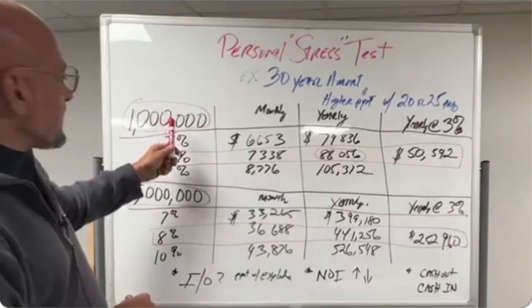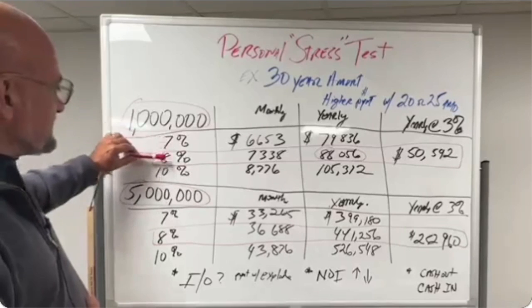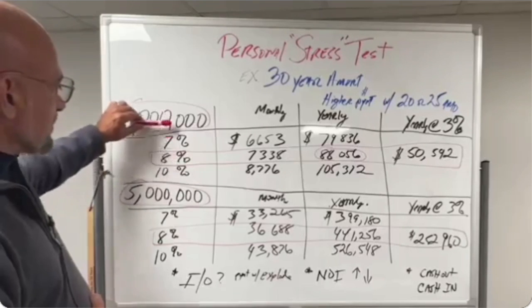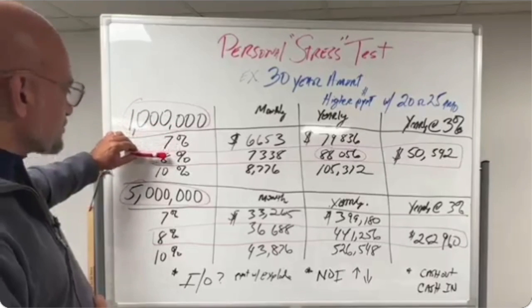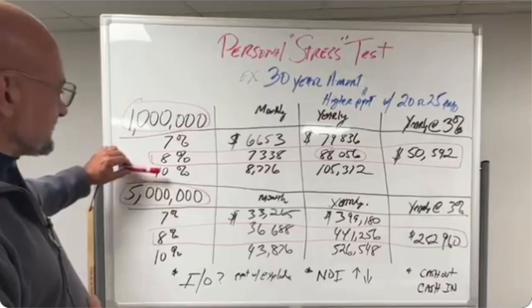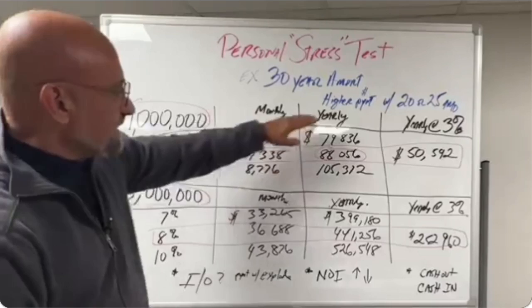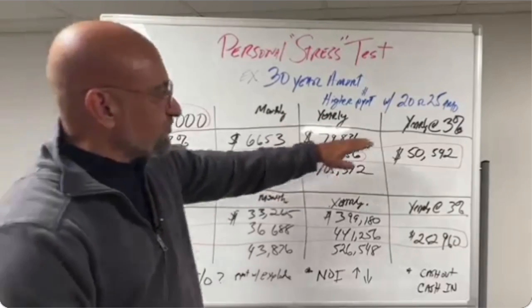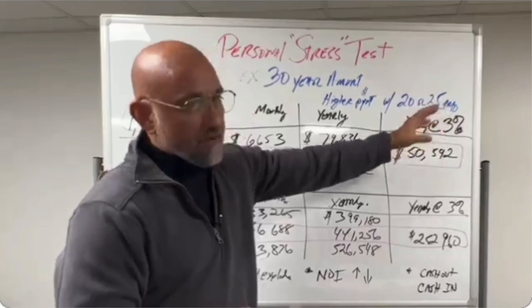Now, at $1 million, I used 7, 8, and 10%. And the reason I did that is here we're at probably somewhere in the 6s right now. So we're going to go to 7, most likely 8. But I wanted to see what the double-digit interest rates start looking like. Here's your monthly payment. Here's your yearly payment. Now, I also showed the yearly at 3%. That's where your loan might be now, in and around.